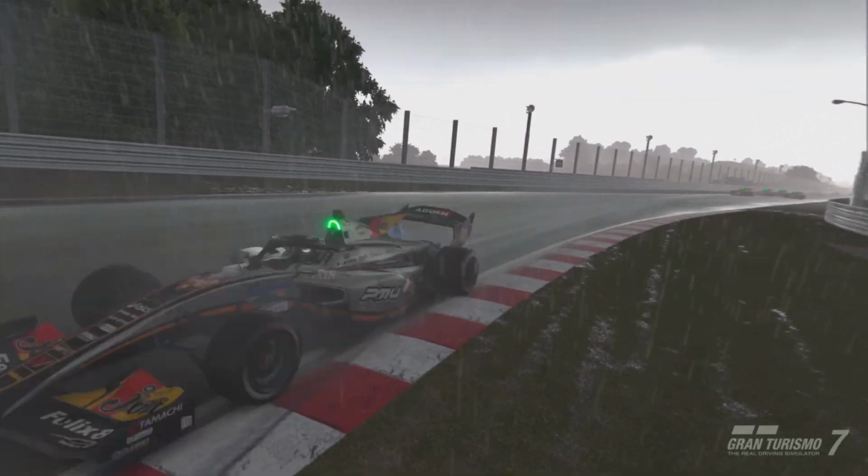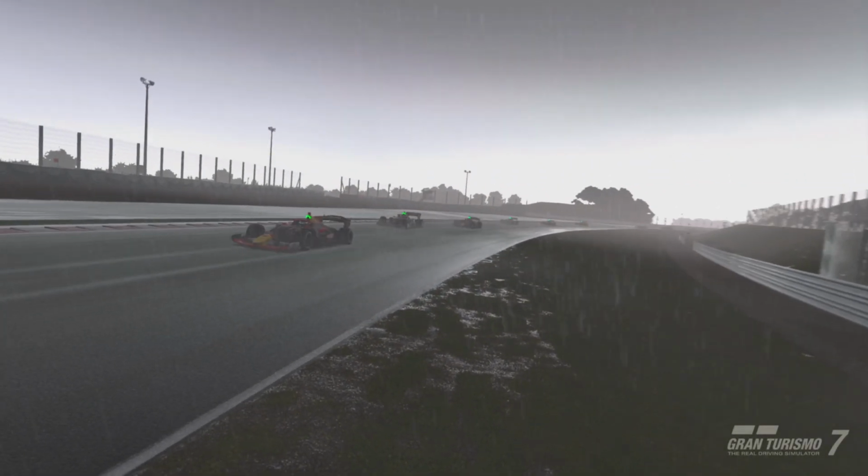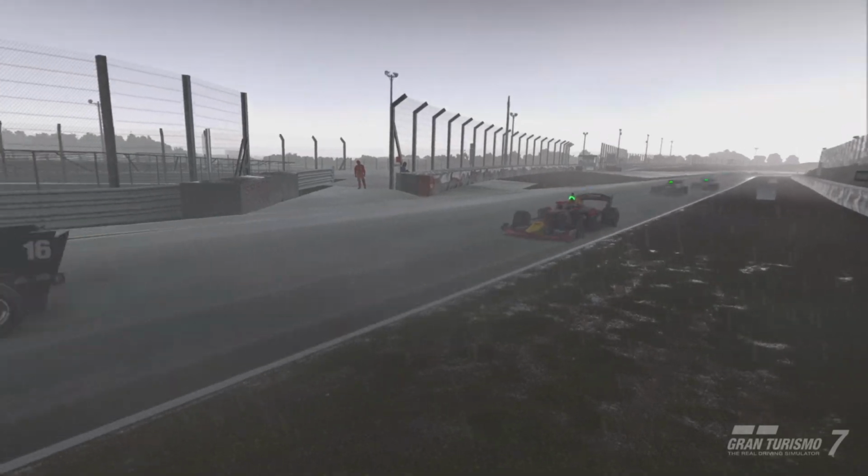I honestly think it looks fantastic, and it's one of the kind of least utilised features of VR. You know, we all know at this point that racing in VR is just absolutely awesome.